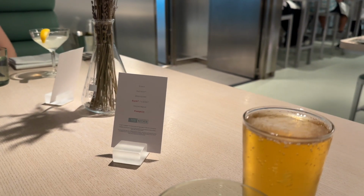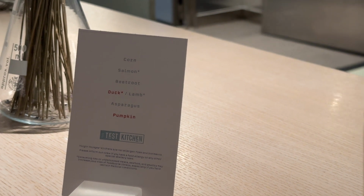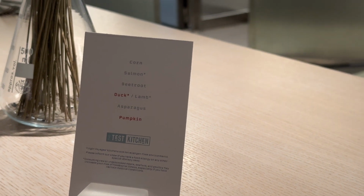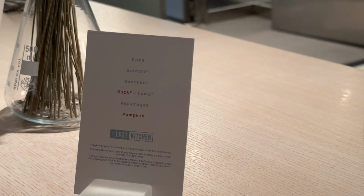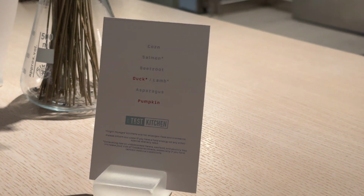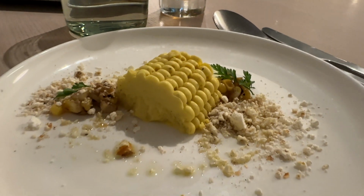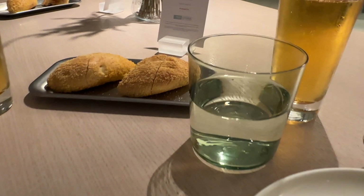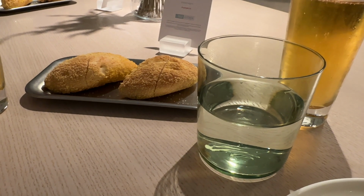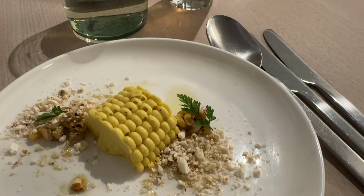Oh, and also as an FYI for the menu, if it's red, it means it's the same exact item as in the other menu. So if you're looking to do this twice, definitely order the steak and the lamb one at a time. This is a corn, and it has cilantro and tarragon oil, and it's kind of like the mushroom one, so you spread it on the bread that they provided, which is a polenta bread. You kind of mix it up, but it's quite interesting.